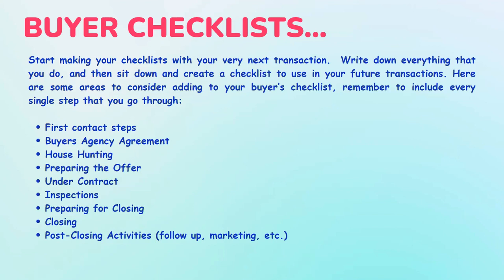Preparing for closing. What steps do you take to prepare for closing? Scheduling the closing. Are you going to attend? Is someone else going to attend? Preparing your client for closing, what your client needs to know. What emails are you going to send? What do you do after closing? Do you follow up with your client like 30, 60, 90 days? Do you market to the neighborhood that you just sold the house in? Put all of those steps in your buyer's checklist.